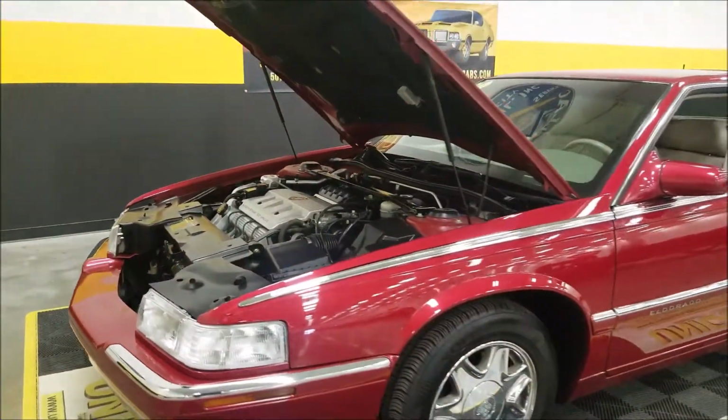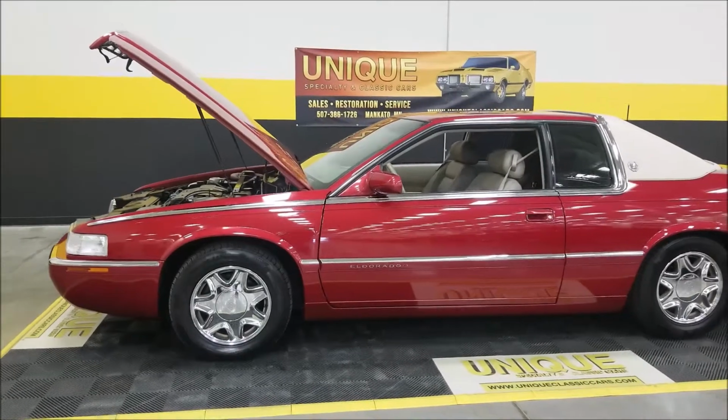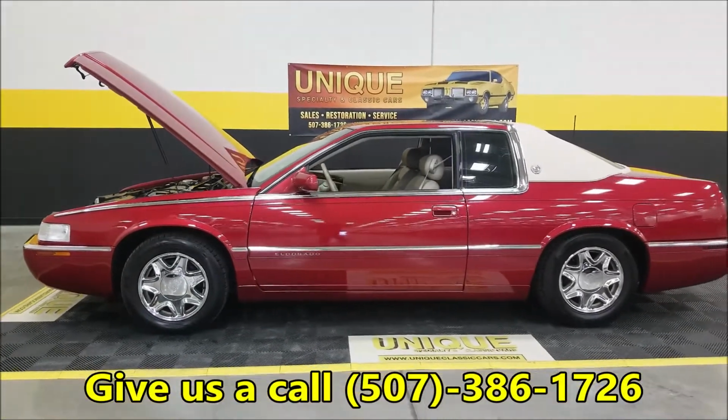So there you have it, 1999 Cadillac Eldorado. Beautiful, luxurious coupe here, crimson pearl.